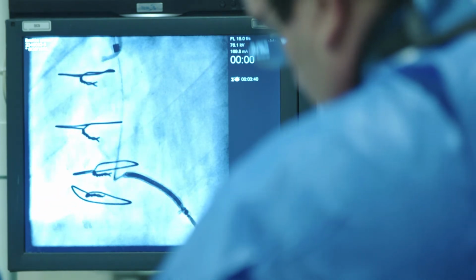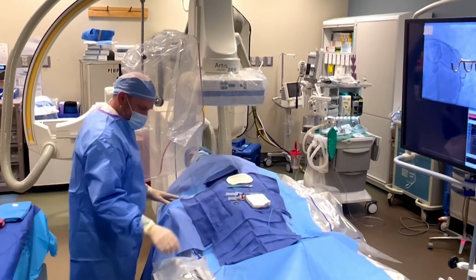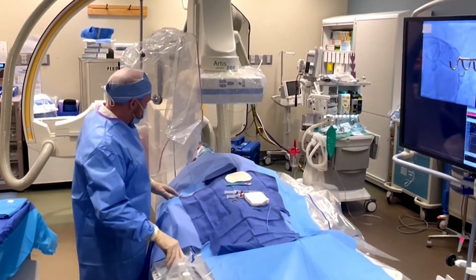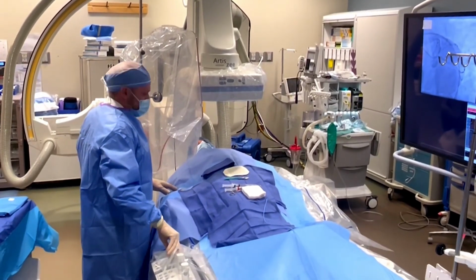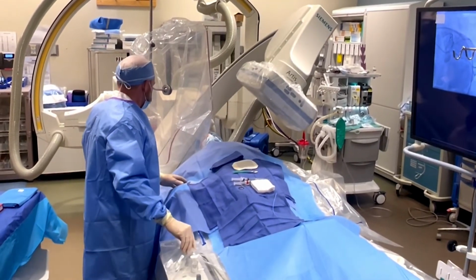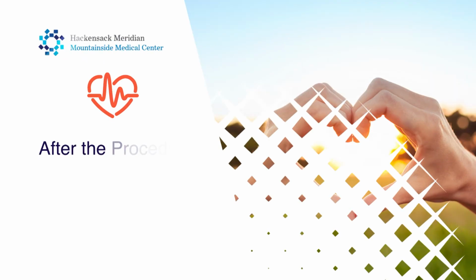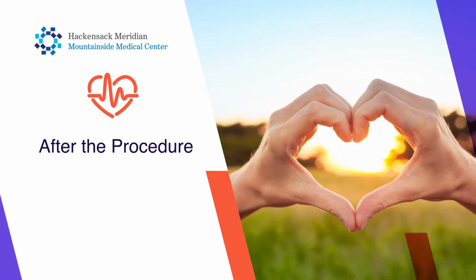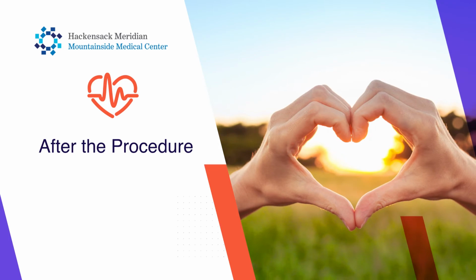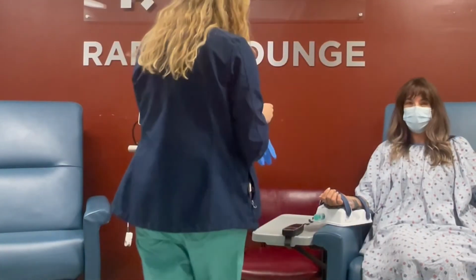The access site might be closed with an internal absorbable closure device or suture. Pressure might be held at the site to help prevent bleeding. If your wrist artery was accessed, a transradial band will be applied to the wrist like a bracelet to hold pressure. You will be transported out of the cath lab to the recovery area.